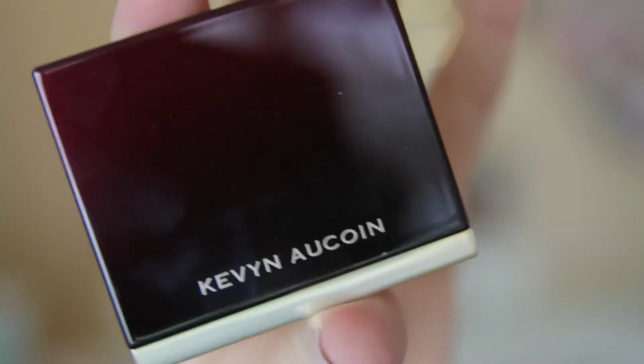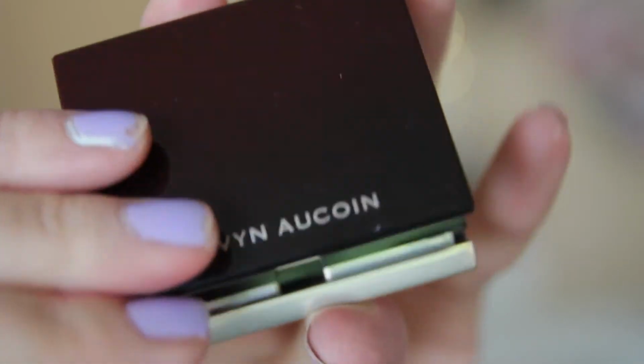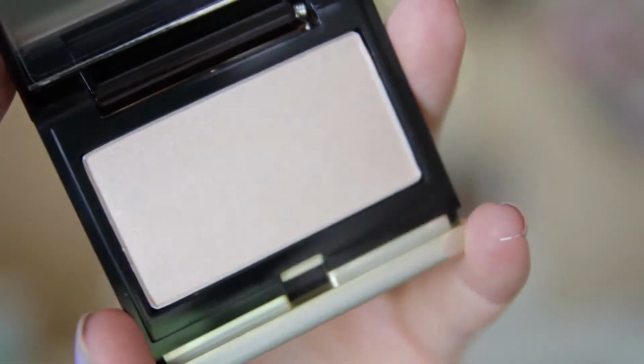I then picked up something from Kevyn Aucoin that I've heard so much about, like ridiculous raves, and it is the Celestial Powder in Candlelight. First of all, the packaging of this is so nice. It's so cute and small. This powder is so stunning.